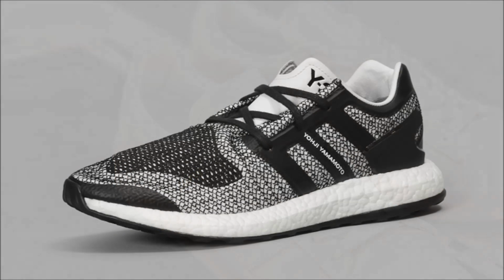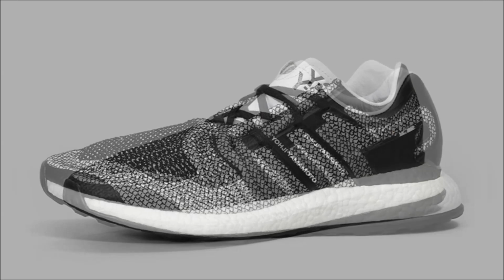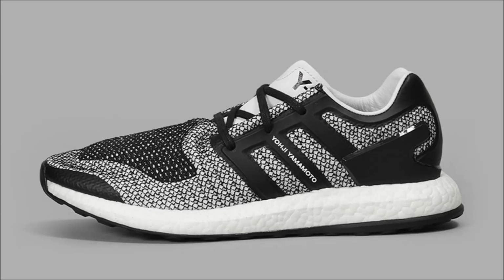Up next, we got to look at Yohji Yamamoto's upcoming Adidas Y-3 Pure Boost Oriole. Like most Y-3 pairs, this one comes in a black and white upper with mesh covering the knit.